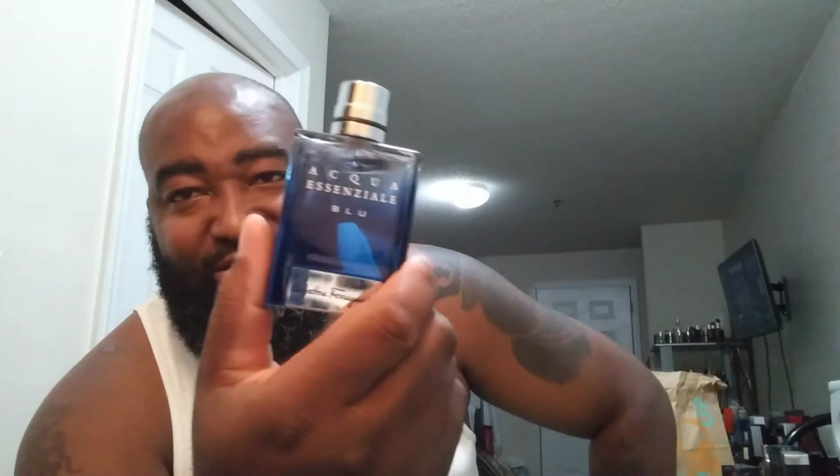So anyway, this is one I picked up when I first started getting into Ferragamo, and I'm not a big fan of this one, but I do have it just because of that twisted bottle. I do like that concept. That's pretty cool. Then I started finding these. This is the Acqua Essenziale Blu, and this is where I picked up this one because I was looking for something to give me that Bleu de Chanel type vibe, and this one worked a little bit. You do kind of get it, but it's not close enough to me, but it's cool.